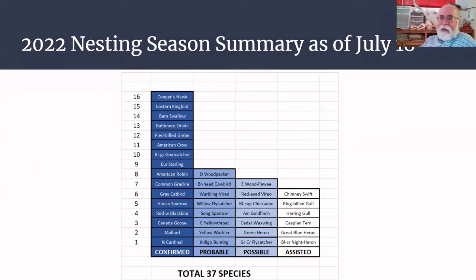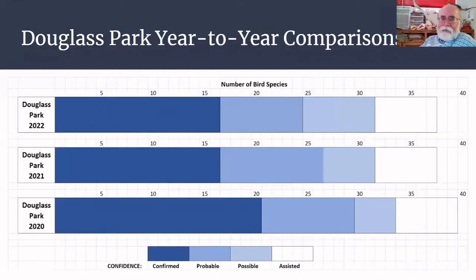Then I can take a chart like this and take off the names and flip it on its side and start doing comparisons year to year. And you can see the number of breeding birds is fairly steady in the park, but we have lost some the last couple of years, including Eastern Phoebe that was scared away by the construction of the mini golf course because they always used to nest right where they were doing the construction back in 2021. And a few other birds that we didn't get nesting in 2020 didn't show up this year either.